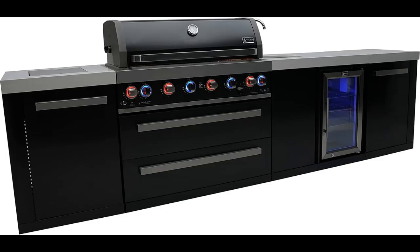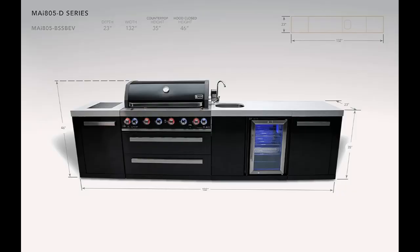It has a large 6-burner, 115,000 BTU grill with additional infrared side burner and infrared rear burner. It comes fitted with halogen lights in the cooking zone to make grilling in the dark a lot easier. There are also on/off color changing lights on each control knob.